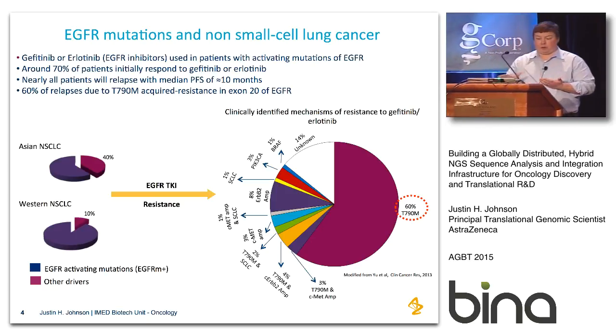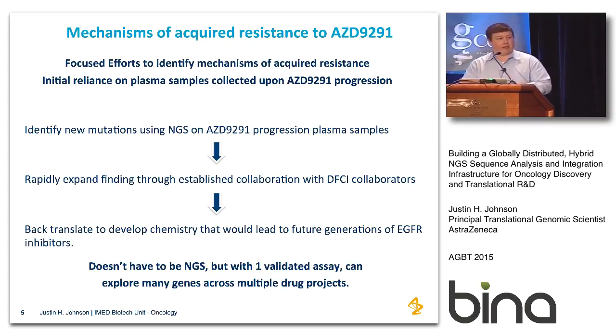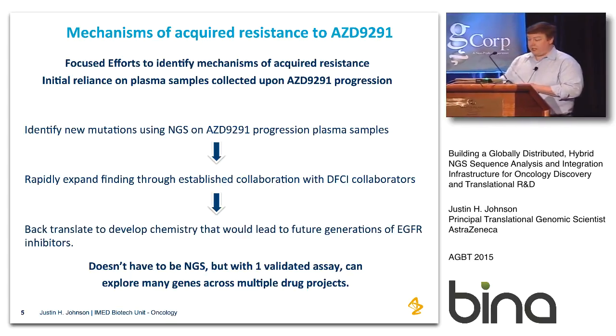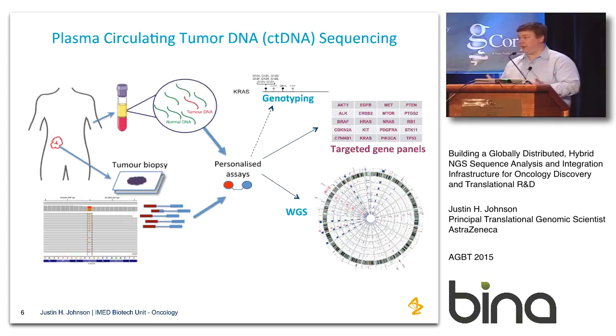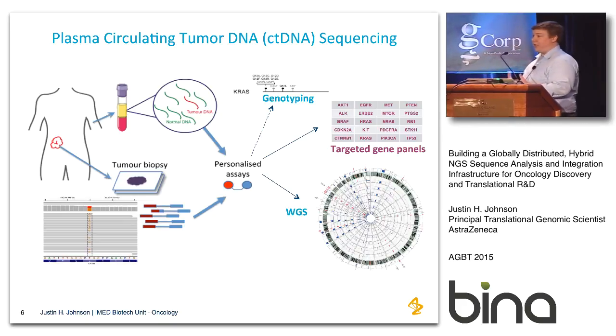So a really exciting drug in the portfolio of AstraZeneca is AZD9291, which selectively binds and inhibits these T790M mutant patients. But invariably, several of these people go on to progress on this therapy. So one of the things that we've been doing within AstraZeneca, and it seems like many other people are too, is gathering plasma samples from these patients, deeply sequencing them, and trying to understand these potential novel mechanisms of resistance. And this is the story that I'll weave: what we're doing from an information technology data analysis standpoint to support these types of activities at AstraZeneca.